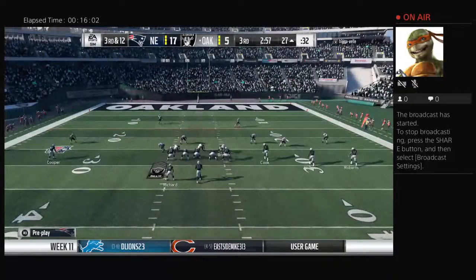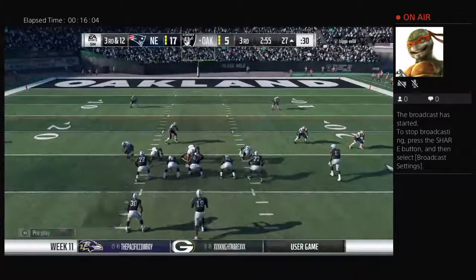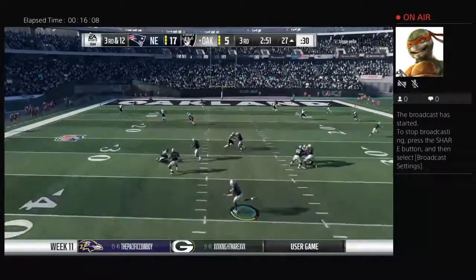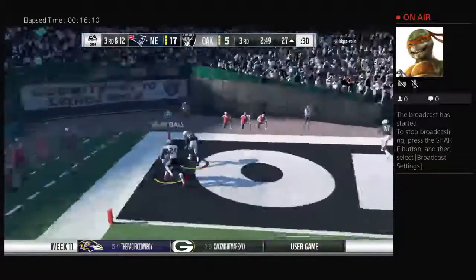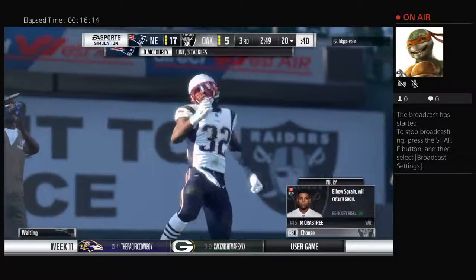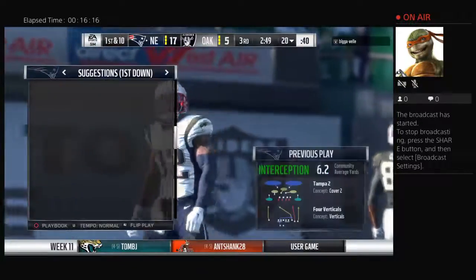Here we go now. Count me as a little bit surprised by what we just saw there, because this has been a pretty long drive, and normally you think that wears down a defense. In this case, it looked like the offense. And his pass is intercepted for the fourth time today. Devin McCourty picks it off.